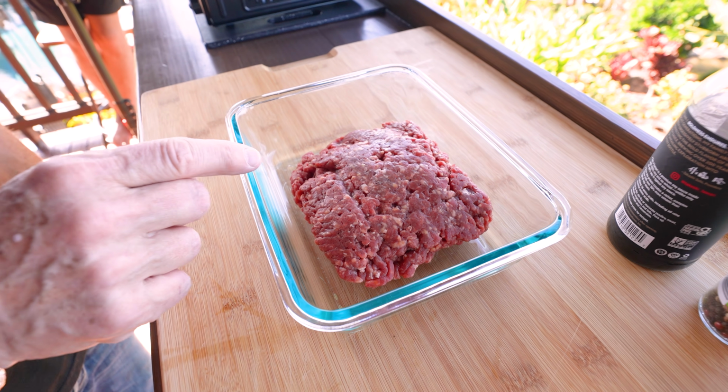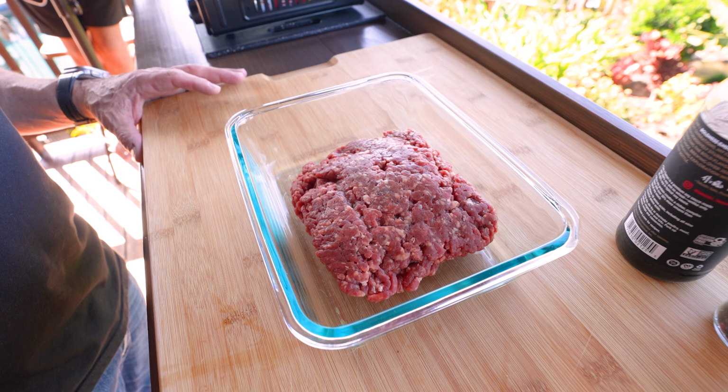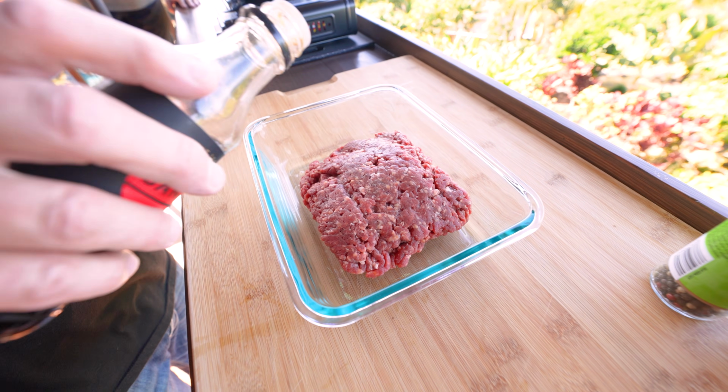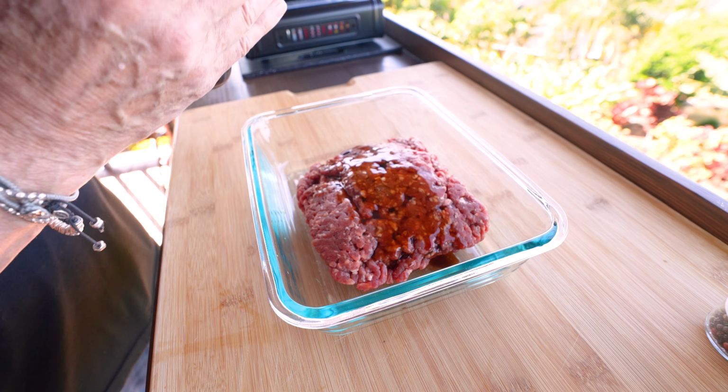Do you know what that means? That means it's gonna be extra delicious and perfect in the smoker. Smoker can dry things out a little bit. Anyway, let's just season it up a bit. We're gonna give it a little soy. We're in Hawaii, so we wanna stick with the flavors of the island, shall we?